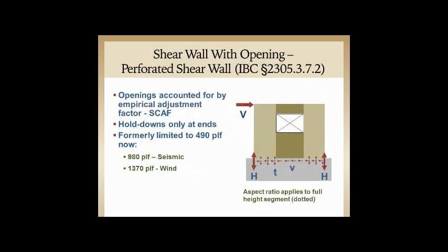If we compare this with the perforated method, this is a place where we really don't pay any attention to detailing around the openings. We just sheathe above and below the openings, and the openings are accounted for through this adjustment factor, the shear capacity adjustment factor, SCAF. The hold downs are only at the ends. This methodology has been expanded from what was formerly limited to 490. Now we can do up to 1370 for wind and 980 for seismic.